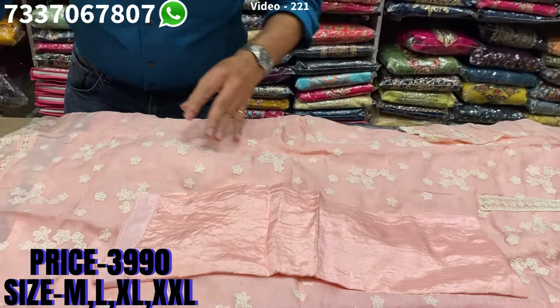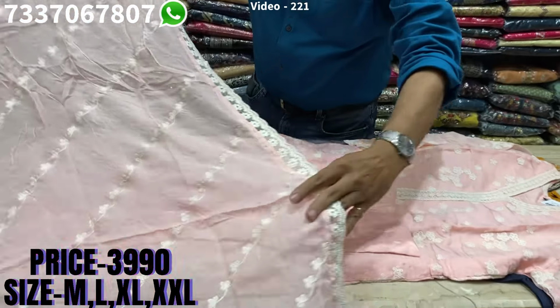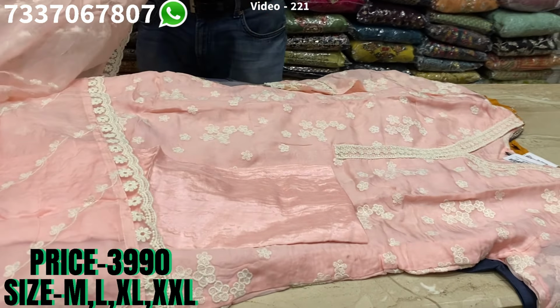A pure bottom and a lovely dupatta with this. The price range is 3990 and sizes available are ML, XL and XXL.